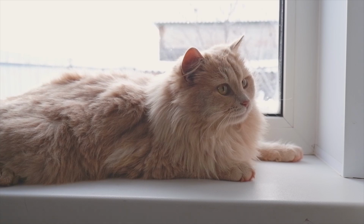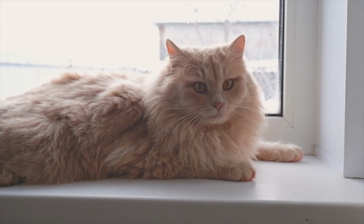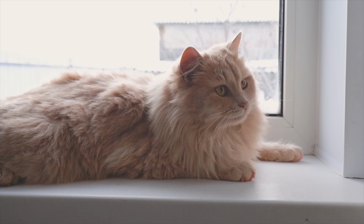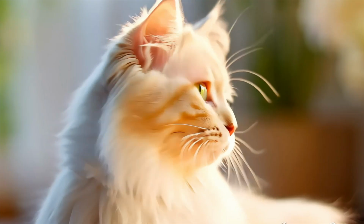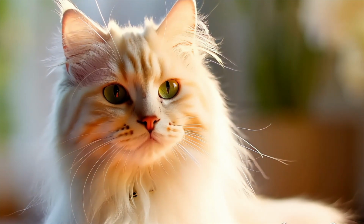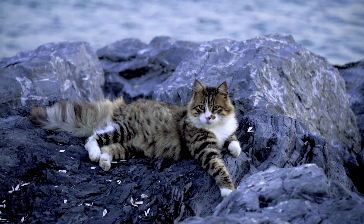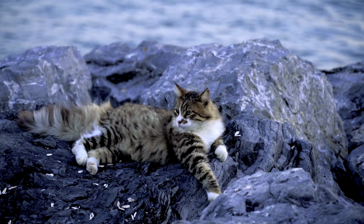According to Norse legends, these magnificent felines were the favorite companions of Freya, the goddess of love and fertility, who rode in a chariot pulled by two giant cats. Some historians even believe Norwegian forest cats accompanied Vikings on their long ships as mousers protecting precious food stores during long sea voyages. When I visited the Viking ship museum in Oslo last year, I couldn't help but imagine these majestic cats prowling the decks of those impressive vessels.